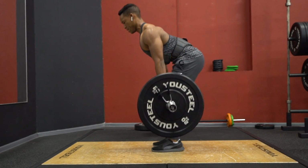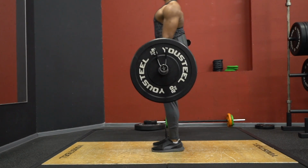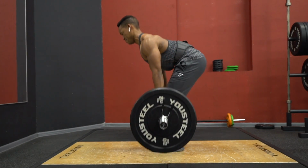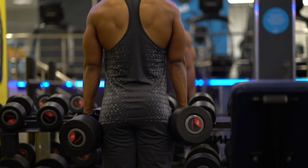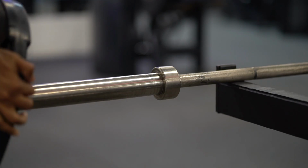Each split starts with a heavy compound such as the deadlift you saw earlier, and then I do 8 to 9 other accessory exercises at 4 sets in a 10 to 12 rep range. Now a lot of people will ask, what should I do first, training or cardio? The best recommendation I can give you is to allocate most of your energy towards training, all those calories, to be able to lift heavy and for quality reps.